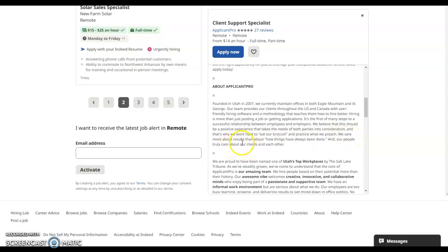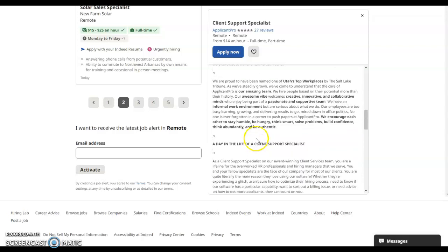We care more about results than about how things have always been done, and our people truly care about our clients and each other. We are proud to have been named one of Utah's top working places by the Salt Lake Tribune. As we steadily grow, we've come to understand that the core of ApplicantPro is our amazing team. We hire people based on their potential more than their history. Our amazing vibe welcomes creative, innovative, and collaborative minds who enjoy being part of a passionate and supportive team.